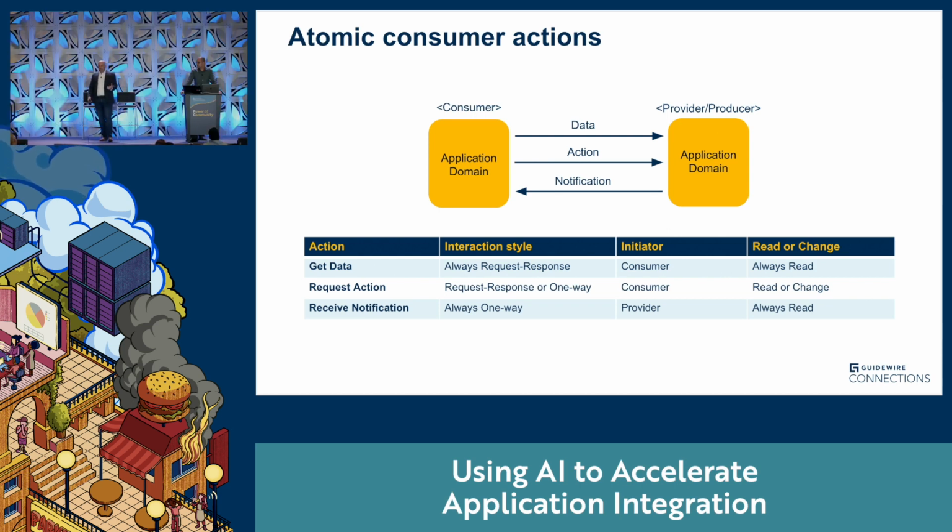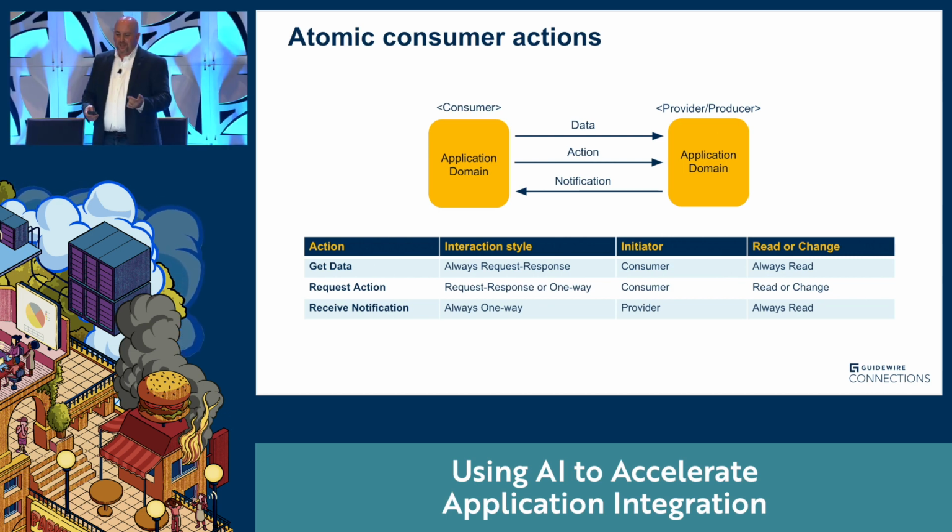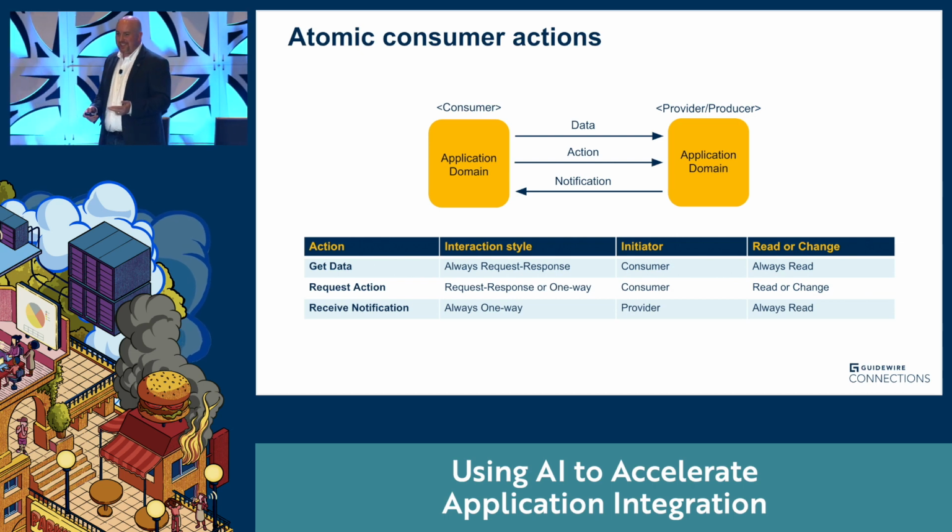Well, it turns out that there are some atomic actions. There are really only 3 atomic consumer actions. So when I say integration, you have a consumer in one application domain, you have a provider on a second application domain. They need to integrate or share data or services. And so there are 3 atomic actions. The first one is data. Simple. Get data. Well, seemingly simple. Get data. It's always a read. It's always request response.